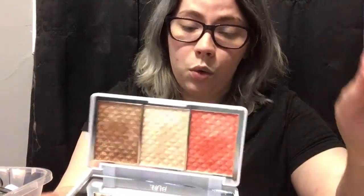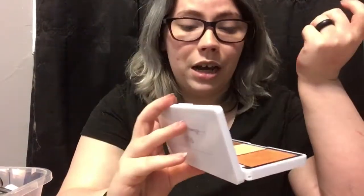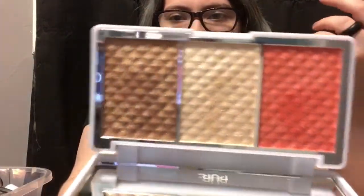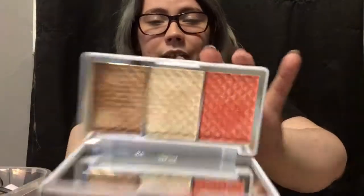The blush is way too glowy for my skin. It's way too orange. The highlighter I can't even wear as a highlighter, and the bronzer, it's just brown. I can't wear that on my skin tone, so it just needs to go.